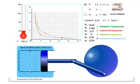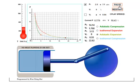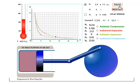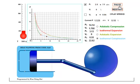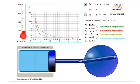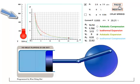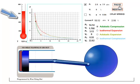Now, you don't need to remember all those steps for the AP exam, but the cycle is represented in your text, and it's worth seeing it in action. And you can see this in action in this particular animation. We have an isothermal expansion followed by an adiabatic expansion, now an isothermal compression, and now an adiabatic compression. And you can see that the temperature changes during the adiabatic phases, but the temperature does not change during the isothermal phases.